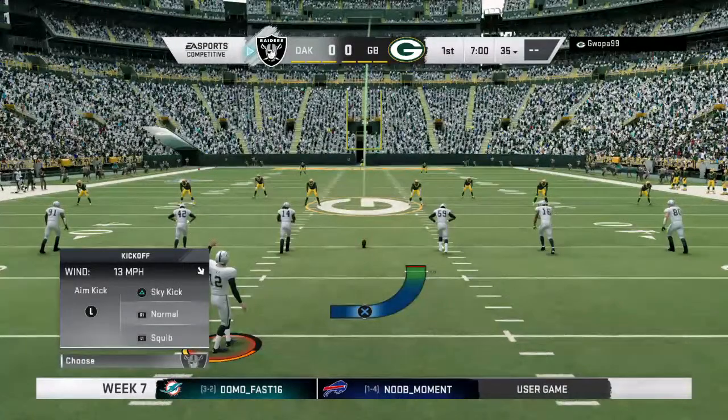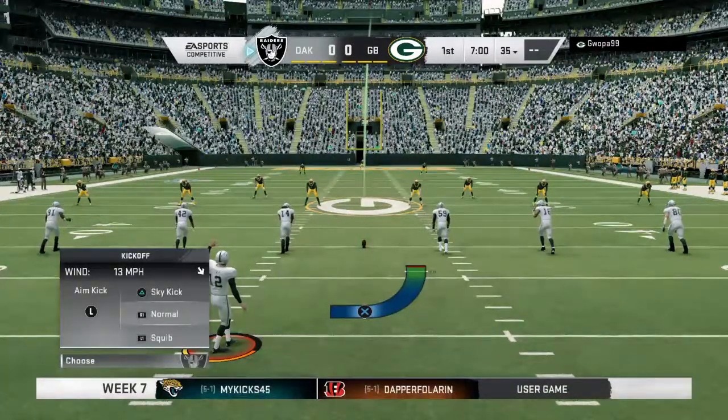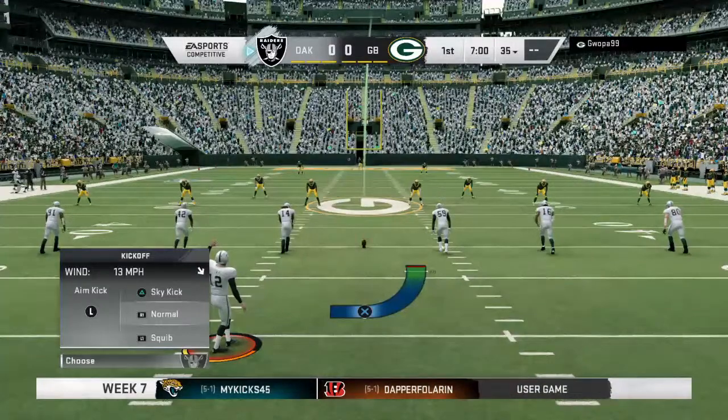This crowd is ready as their guys get set to match up between the Oakland Raiders and the Green Bay Packers.